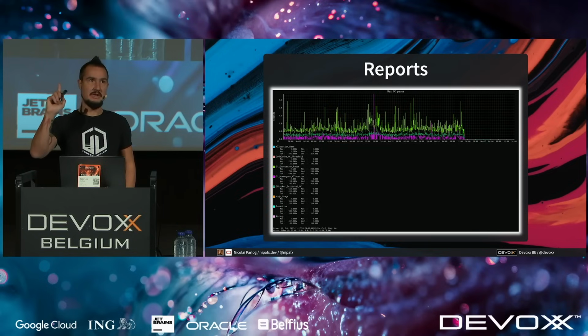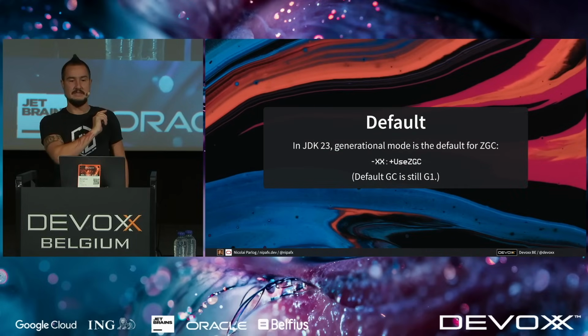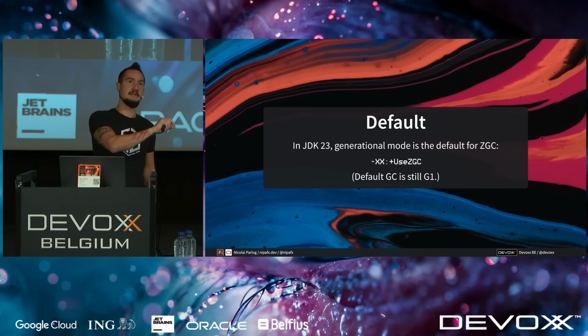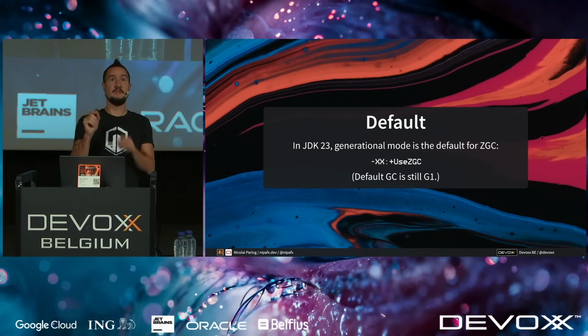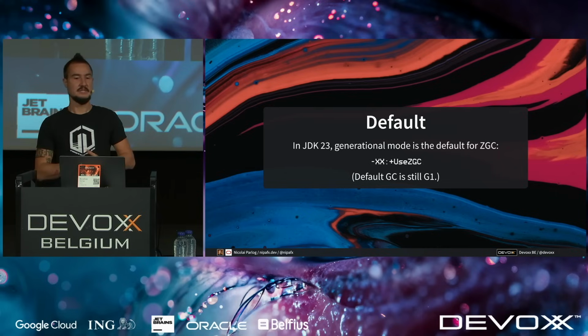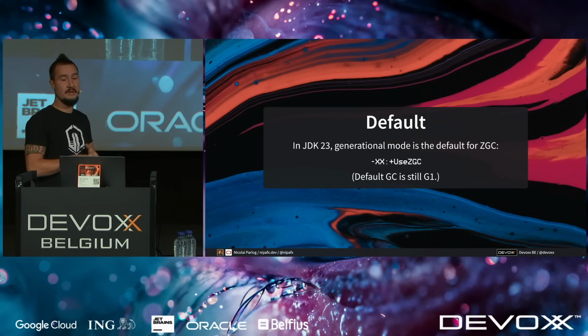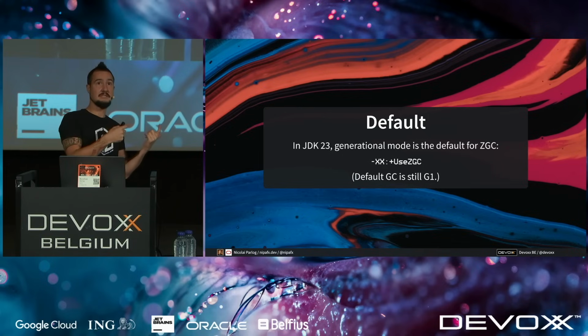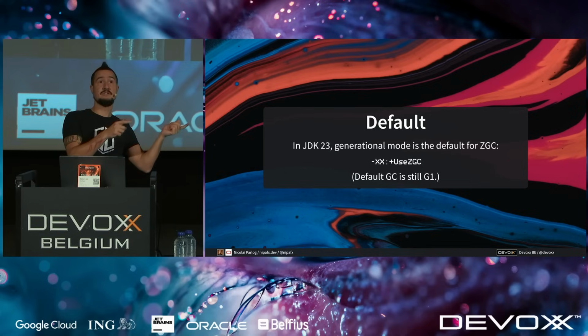The change in 23, because all of this also applies to 21 and 22, is that if you use ZGC, it will now be generational by default. And just to clarify, the default garbage collector is still G1. Just the default ZGC mode is now generational. So this is how you'd use ZGC in JDK 23, generational ZGC. If you're on 21, don't worry, you can still try that. The GC probably got a little bit better since then, but you can use the same flag, and then look up one of the JEPs where it tells you how to enable the generational mode.